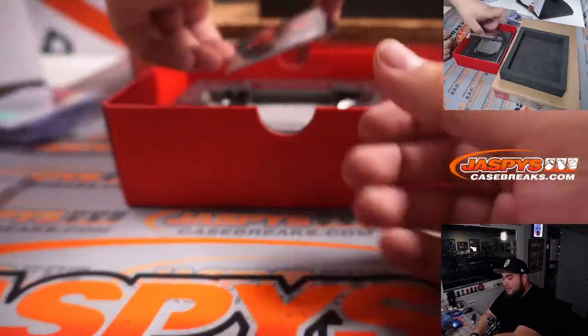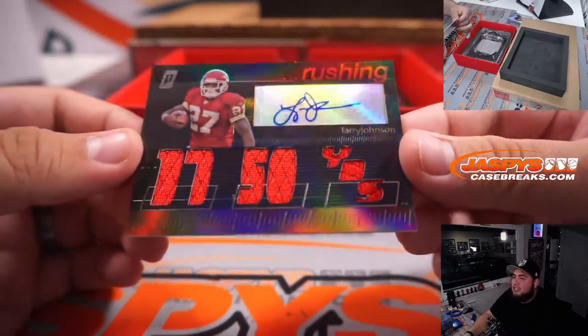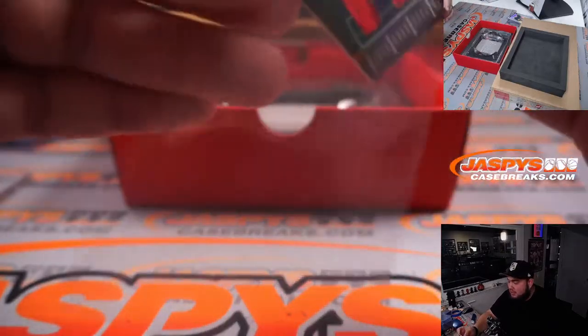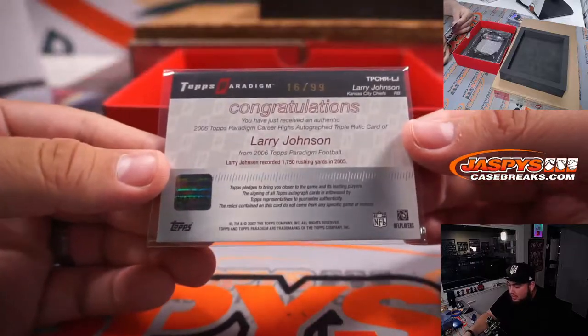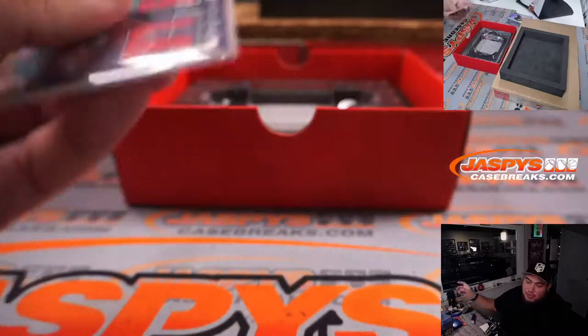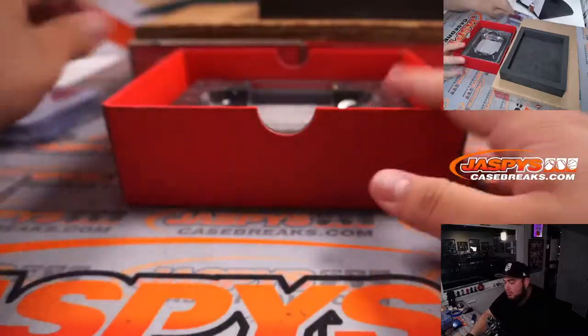And last hit here is a Larry Johnson. Nice. That's 1,750 yards. That's right. In 2005, 16 out of 99, Larry Johnson for the Kansas City Chiefs. Tried to trade, couldn't trade Mojo. Matt Buckler. There you go. Such a great running back, too.